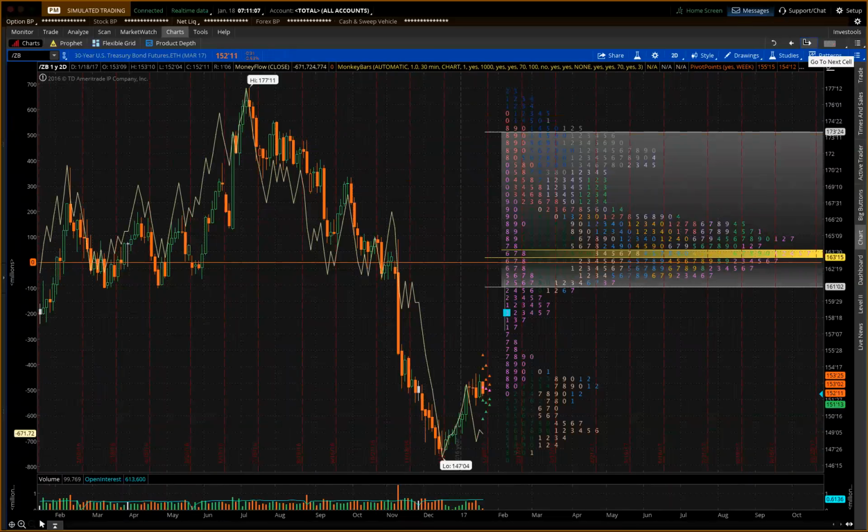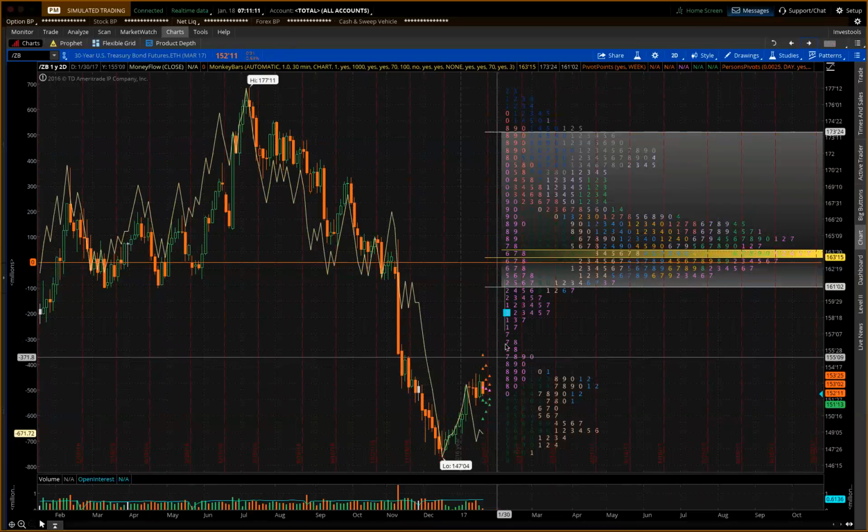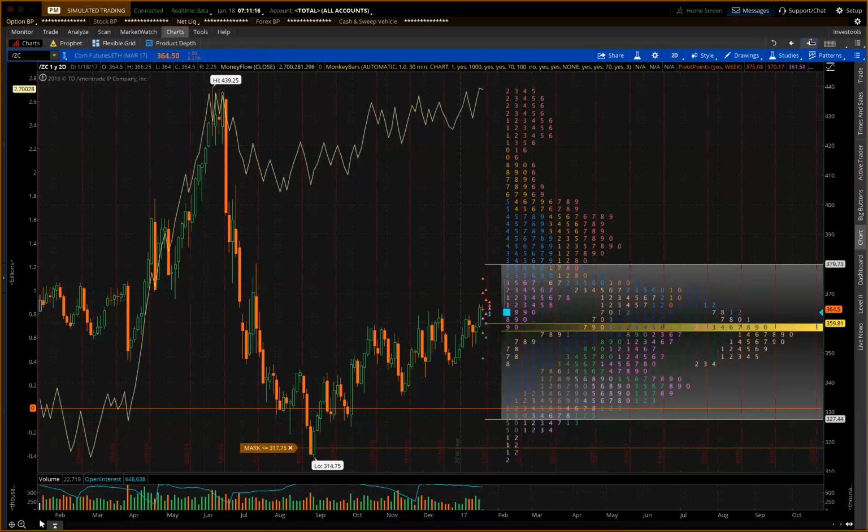What do we have here? Bonds, same type of deal. Like I said, I wrote about it last week or so. A swing higher, go against it, or you're looking to add fresh shorts.